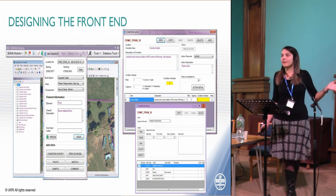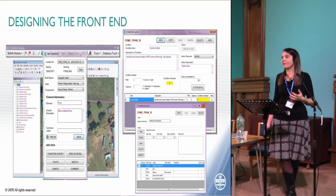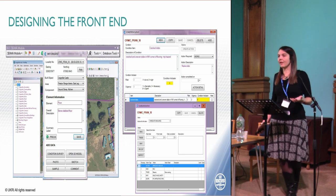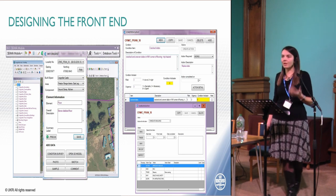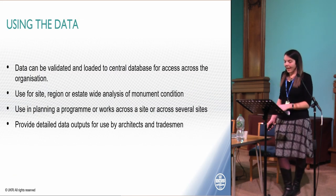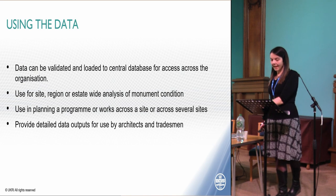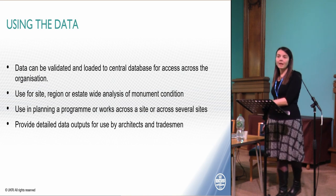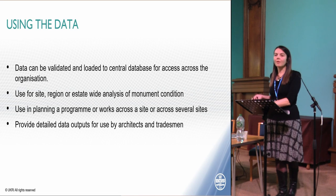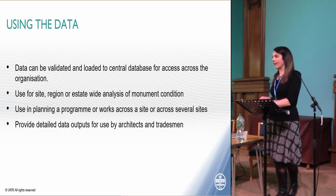We can also record actions either on site or back in the office so that they can define what needs to be done to that particular item that they've identified. Are there urgent measures that need to be carried out, or do we just want to monitor it over time? So the data can be validated, it can be loaded into the database, it can be used for estate-wide analysis, monument site analysis, but it can also be used to find out if there's several sites within a local area that require masonry work, why not do them all at the same time, rather than treating each site independently.